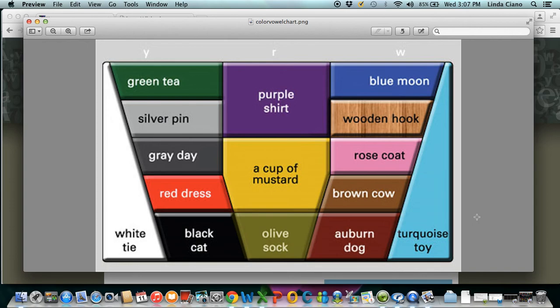Well, the first thing you'll notice is that it's got words, and there are colors and words together. So if you look in the top left-hand corner, for example, you've got green tea, which is on a green background. You've also got silver pin, which is on a silver background. So that's the first thing about it. The second thing is that it's got the shape of a trapezium, kind of, but very kind of. But it's also got some sounds in it which are not where we would put them in the classic trapezium. If you notice, for example, we have this word here, grey day. We have brown cow, rose coat. And those are white tie and turquoise toy of the title. And those were originally known, when I was training certainly, as diphthongs.